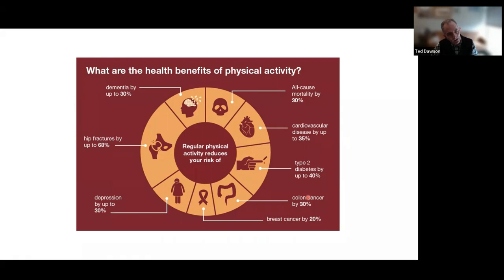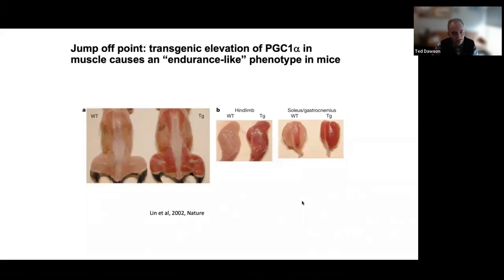So we all know that there are benefits of physical activity. But what accounts for that benefit? It's got to be something more than just exercise. So this is work of Bruce Spiegelman, who's at the Dana-Farber Institute at Harvard Medical School. And he's interested in metabolism, and in particular, skeletal muscle and fat cell biology.